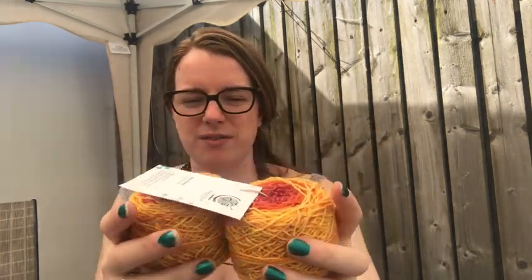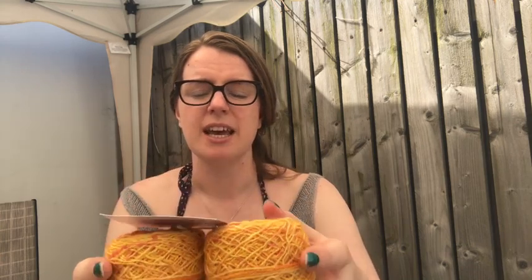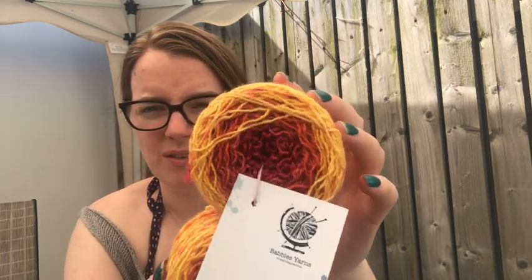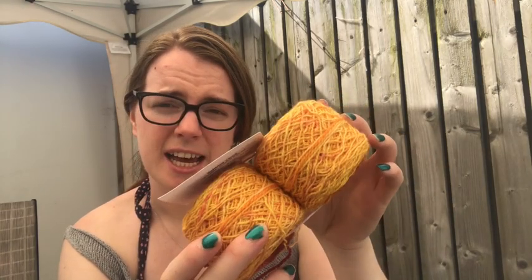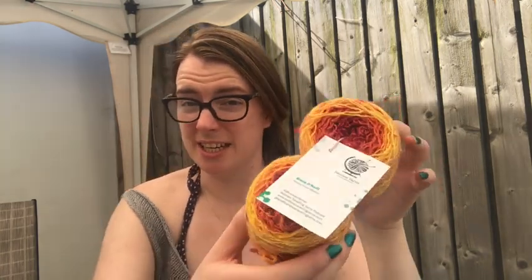They are 75/25. They're super soft, super lovely. And because they're in the cakes already, they were in a double sock blank and I pulled it out, popped them into little cakes ready for you, so that the yarn won't be too squiggly to knit from. So that's handy if you're worried about gauge or anything.